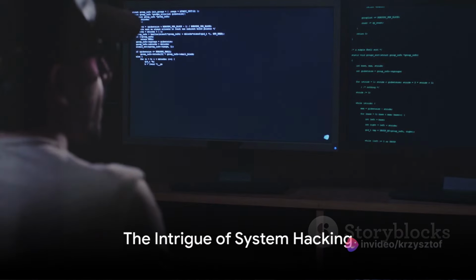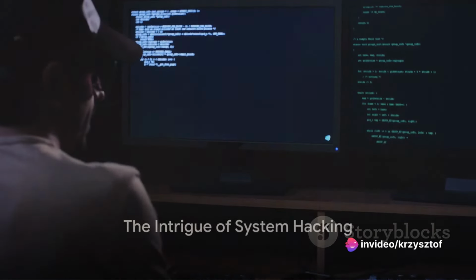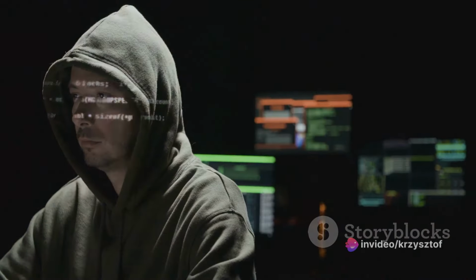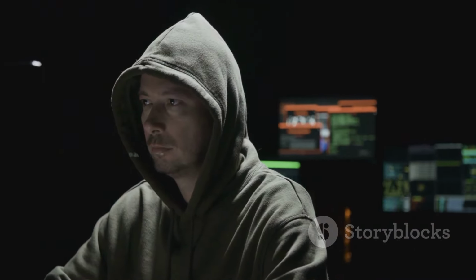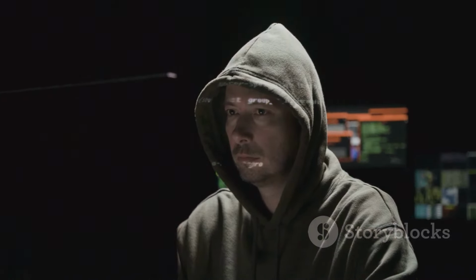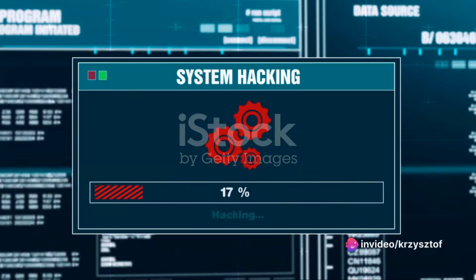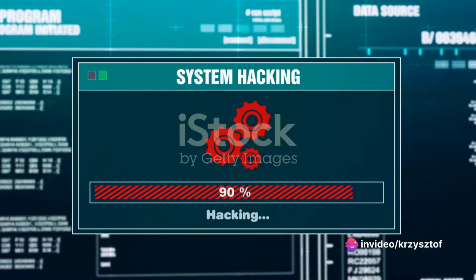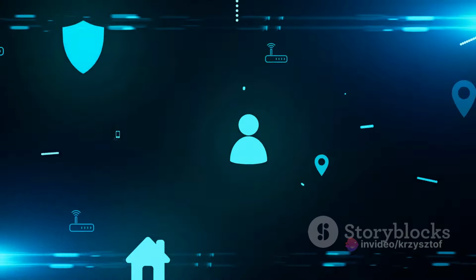Ever been curious about the mechanics behind system hacking? Well, you're not alone. This art of penetrating computer systems is a fascinating field that draws interest from tech enthusiasts to professional cybersecurity experts. System hacking is all about finding vulnerabilities in a system and exploiting them, not for malicious intent, but to help secure them.